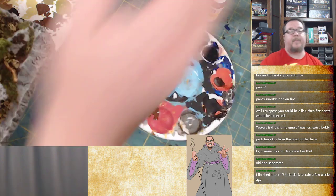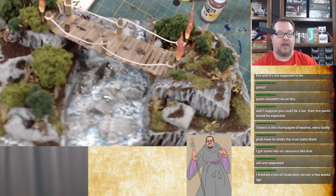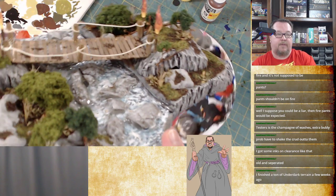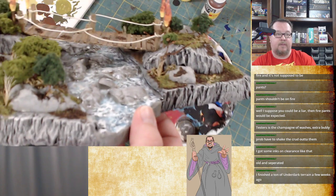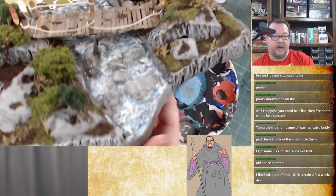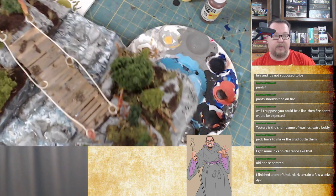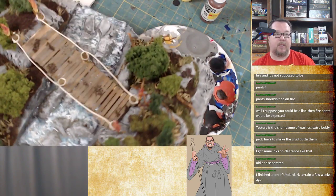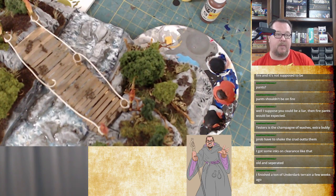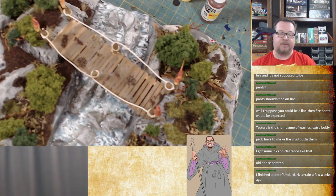There we go. All right, so that's what we managed to finish up today. We got the flames on it, the torches, and cleaned it up a little. And so now I've got a nice bridge scene, wooden bridge. So that's kind of fun. Got that finished up. I'll probably be working on some city terrain next time, just small scatter type things.